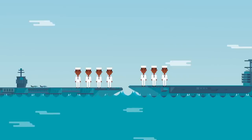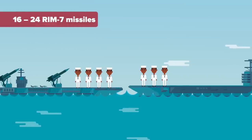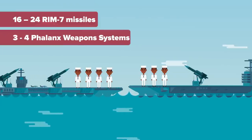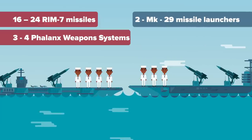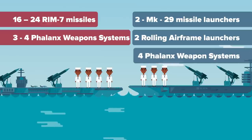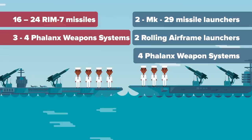The Nimitz-class is armed with 16 RIM-7 Sea Sparrows, or NATO Sea Sparrow missiles, 3-4 Phalanx close-in weapon systems, or RIM-116 rolling airframe missiles. The Ford-class will carry two MK-29 missile launchers, two rolling airframe missile launchers, and four Phalanx close-in weapon systems. It's also said that due to the Ford-class's ability to create so much power, it will mount laser self-defense weapons. As for armor, the Nimitz-class has Kevlar over its vital spaces, as does the Ford-class.